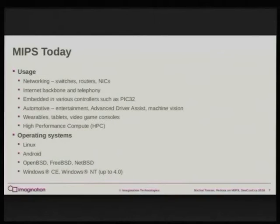And what usually runs on MIPS these days? It's Linux. Android has been ported in 2012 or 2013, I believe. All the BSD variants. And I was surprised, actually, that embedded Windows, I knew about that, but Windows NT up to 4.0 has also run on MIPS, like on every other architecture.